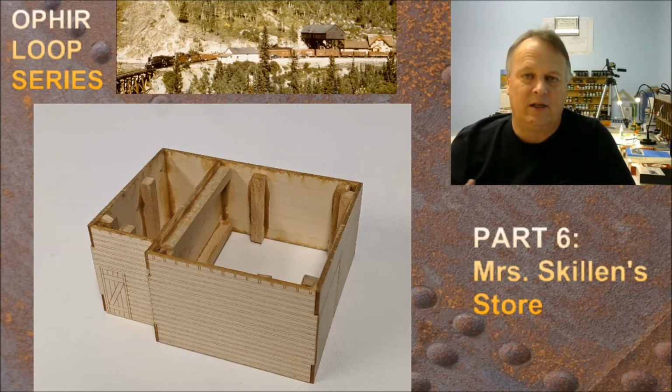If you're going to try to detail interior some of these buildings, that might be a concern, but otherwise I got everything very straight, and by the time I got it glued and nice and square on the framing square that I use on my desk, it looked fine. Again, any of the tabs that overlap, we're going to cover those with trim pieces.